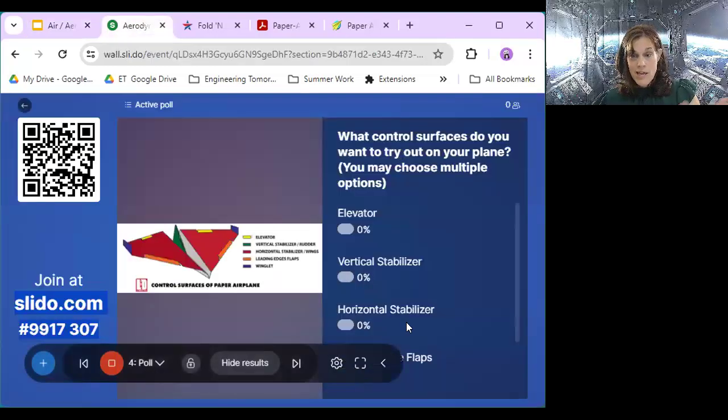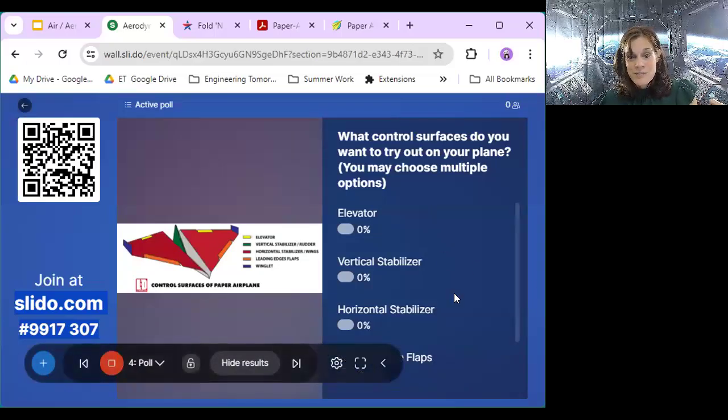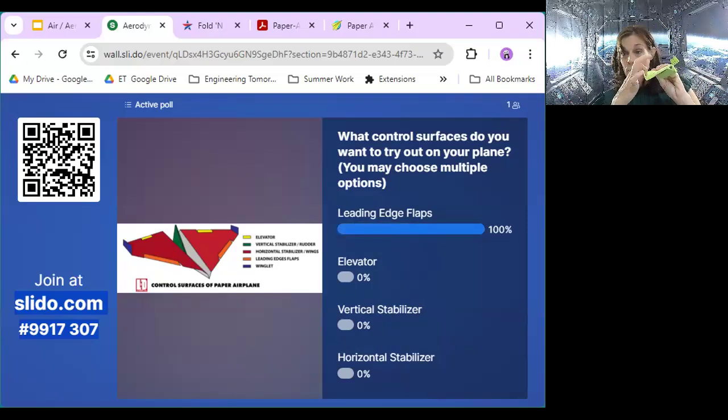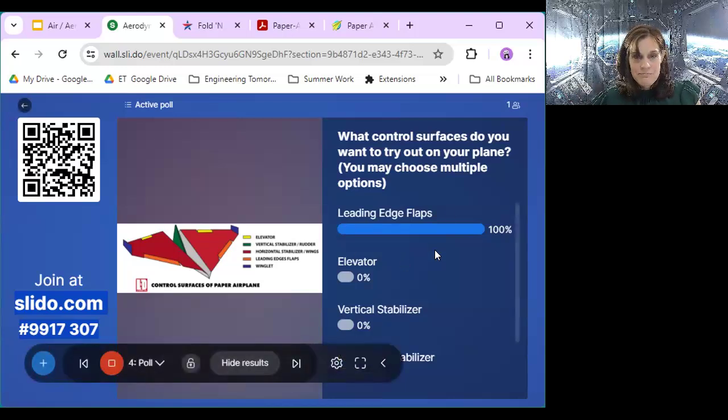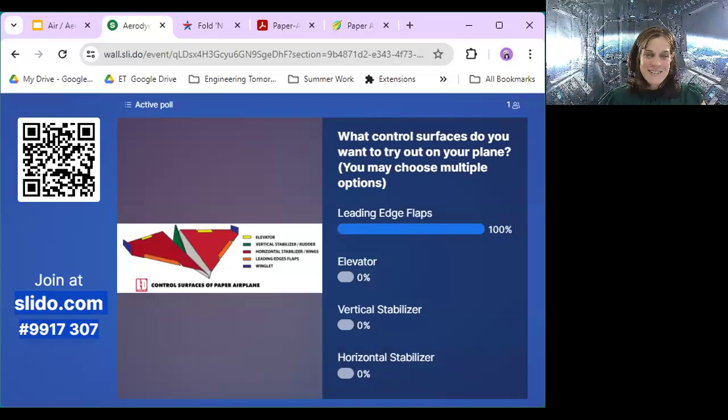So I am curious, what one are you guys going to try out? Are you going to do the elevators? Are you going to do the vertical stabilizers, horizontal stabilizers, the winglets? I really like the winglets. One tip for your winglets: don't make them too high, because remember, you still need a big lifting surface. So make sure, if you're making those winglets, to make them smaller towards the edge there. Oh, look at you, leading edge flaps. Way to go. High five to you. I cannot wait to see your designs.